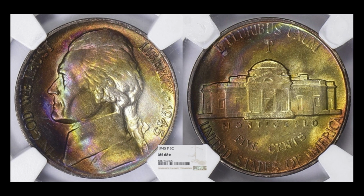And guess what? No full steps. Not even remotely close. I'm glad NGC saw that. Although I would be shocked if they did put full steps, because obviously it's not even close to that. But the toning really wins the day here. And that's why this one got a 68 star. The star denotes eye appeal on any coin. And traditionally that's going to be things like toning.